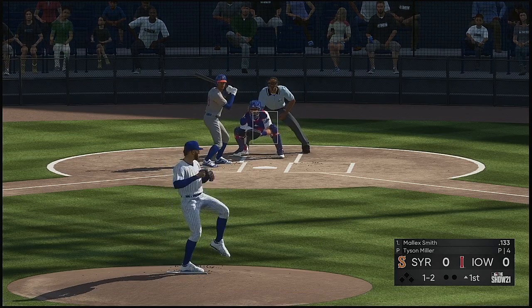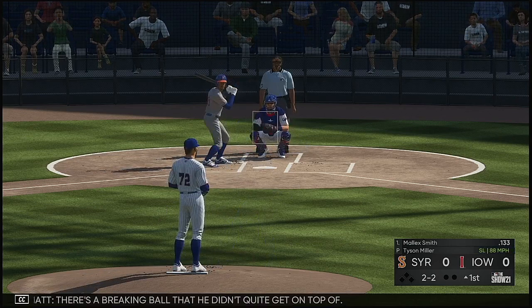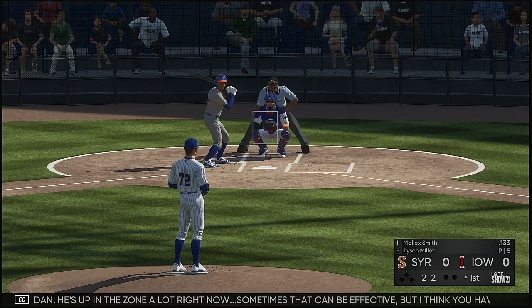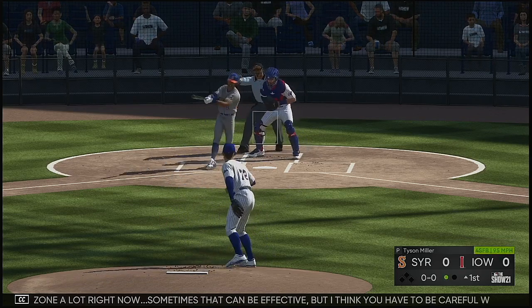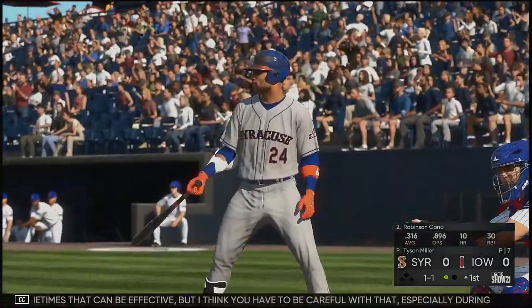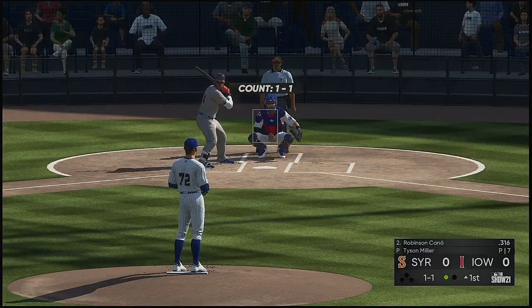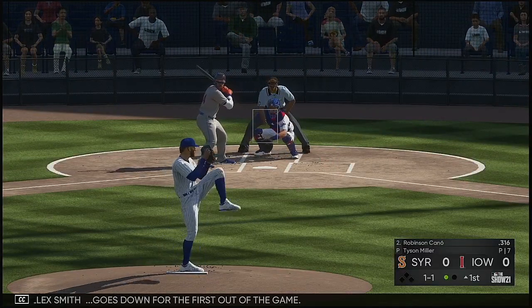Now here's the pitch. It's a breaking ball that he didn't quite get on top of. He's up in the zone a lot right now. Sometimes that can be effective, but I think you have to be careful with that, especially during a day game where the ball tends to carry a lot more. So it was a swinging strike three. Malik Smith goes down for the first out of the game.